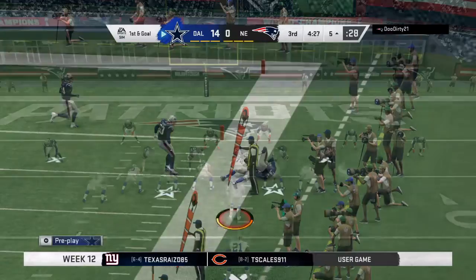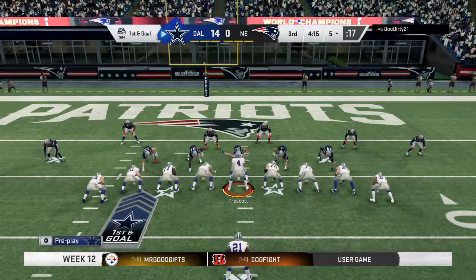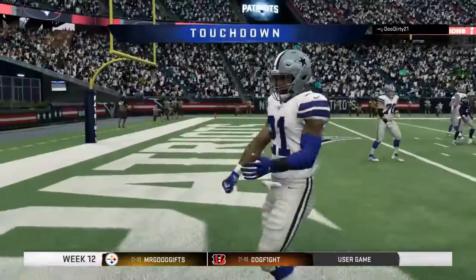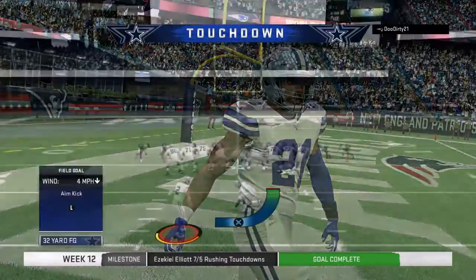Because guess what? The guy catching the ball, he'll get all the credit. But how about the people up to block in front of him, either fellow receivers or offensive linemen? That makes that play a really nice timing play. And he will fight his way into the end zone for a Cowboy touchdown.